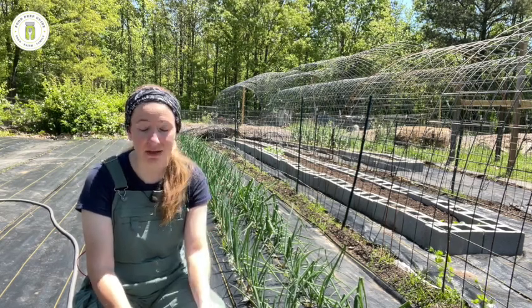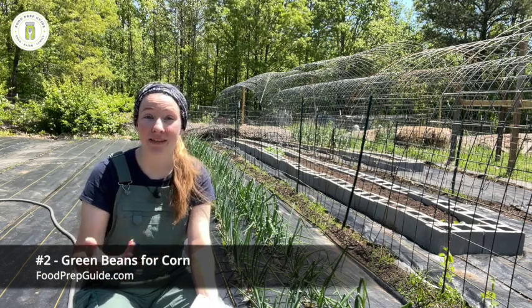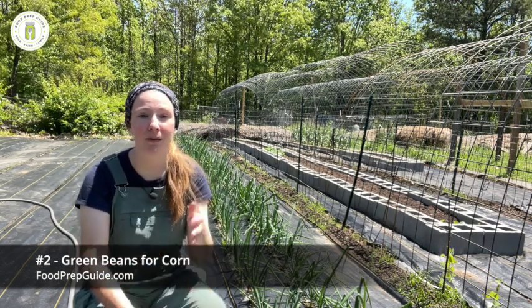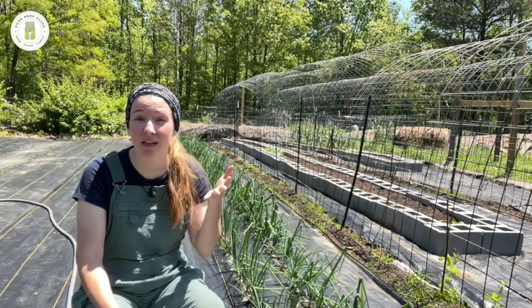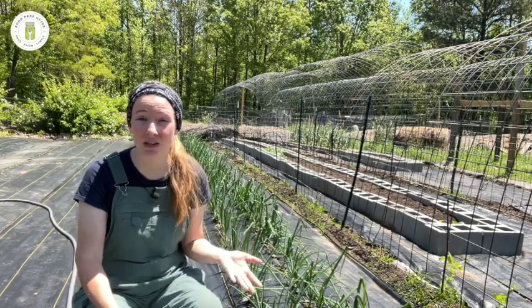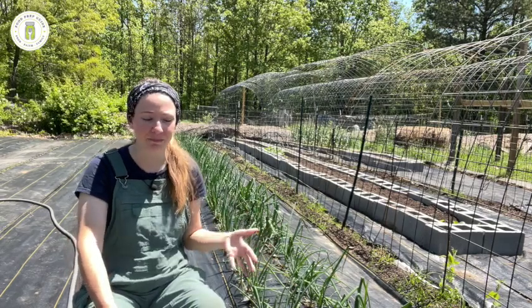Number 2 is going to be green beans for corn. Now, if you've ever heard of the Three Sisters garden, which comes from Native American culture, they planted squash, corn, and something in the legume family, usually green beans. They planted those all in one big mound near each other.